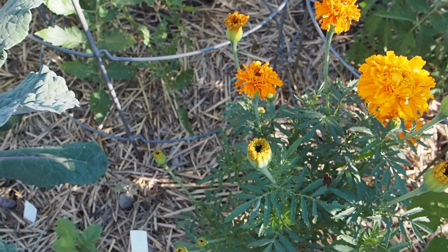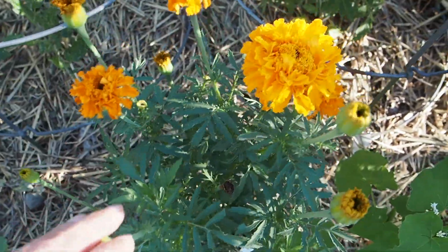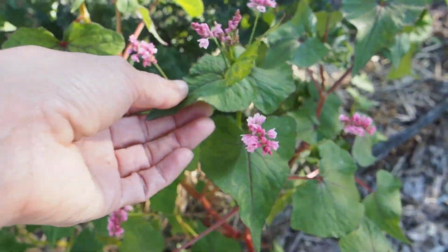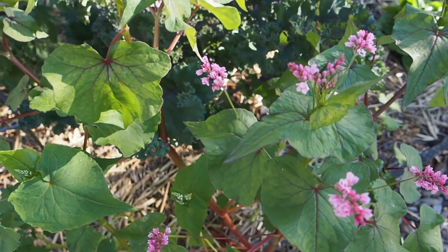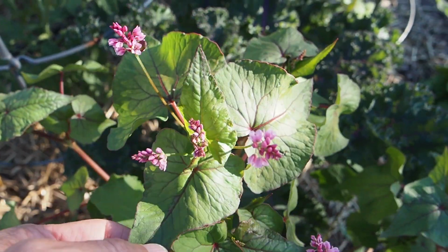And then we've got a marigold. So this is from Fedco Seeds marigold mix. Oh, here we have a buckwheat that's actually still blooming. So this one is a pink variety. I've got both pink ones and white ones in the garden, but I didn't chop this one down yet, but I probably will be pretty soon.